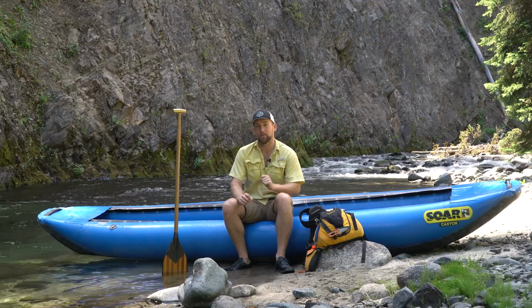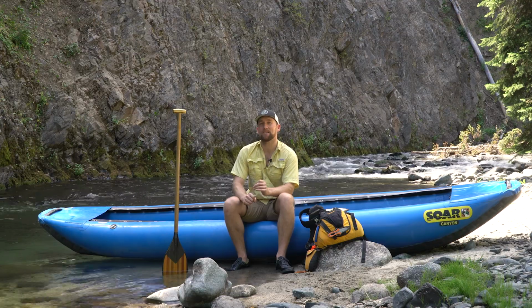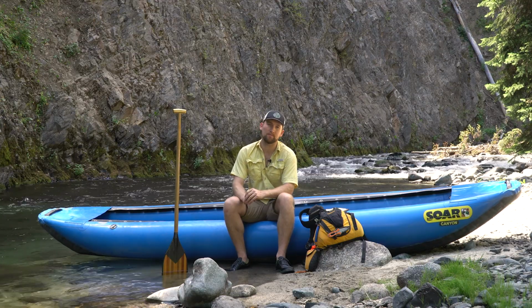And today we're going to take a look at a very unique riverboat. What I'm sitting on is called an inflatable canoe, specifically a SOAR inflatable canoe. Now, how does an inflatable canoe differ from a traditional canoe? And how does it compare to an inflatable kayak? Well, those are some important questions that we're going to go ahead and answer today in this in-depth gear review.